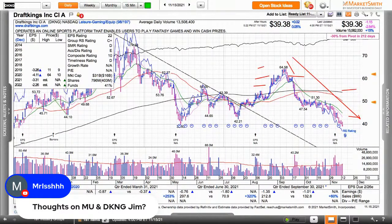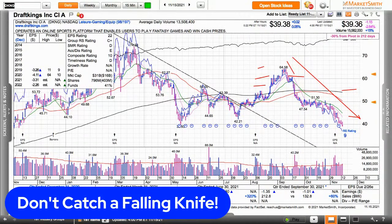But there's an old Wall Street adage: don't catch a falling knife. And what that means, everybody, is that a falling knife is going down here. But it's also this little thing here. You see how the little handle is low?